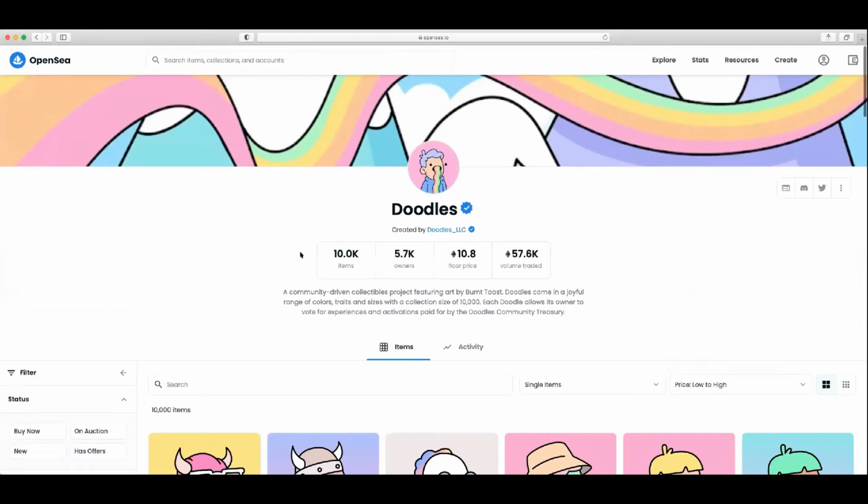And we see 4 different things. Here we see how many items are being sold total, how many owners there are that own a doodle. There's about 5,700, which is pretty good. That means on average, each person owns less than 2 doodles, which is a pretty good formula. You don't want to ape into a project where 20% of the people own the whole project, right? Because then they can manipulate the project.